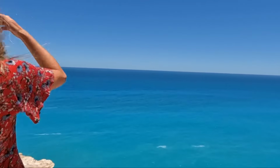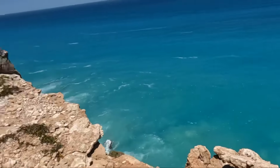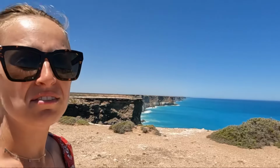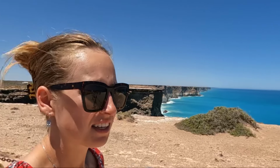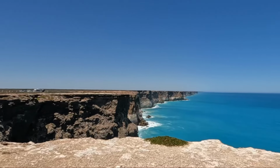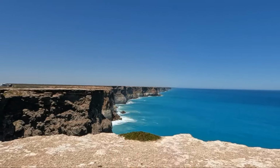It's so blue. Don't go too close. Oh my. Wow, it is so blue. This is unreal. I don't know if you can tell how blue the water is, but it's literally the bluest water in the world. I don't know if it's the bluest in the world, but it's very, very blue. Wow, it just goes on and on and on. Like it just fades into nothing down there.